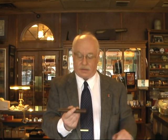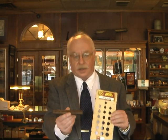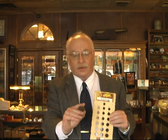Let's start off with ring gauge. Ring gauge on a cigar is the diameter down here expressed in 64ths of an inch. So if you had a cigar that was a 64 ring gauge, it'd be 1 inch across. Length is just measured in inches. This one happens to be a 6-inch long cigar by a 50 ring gauge.